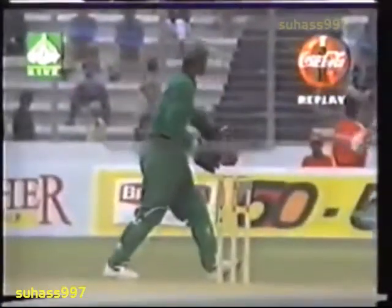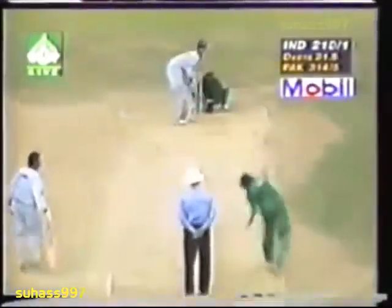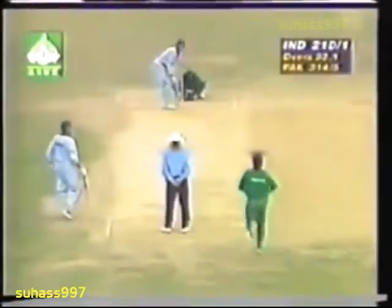Very innovative, just scooping it away. In the field for a caught behind. 210 for 1. Well, his body language says he doesn't. He's shaking his head there. Rashid Latif thought that Ganguly had nicked it. That's a lovely shot. It's going to be 4 runs.